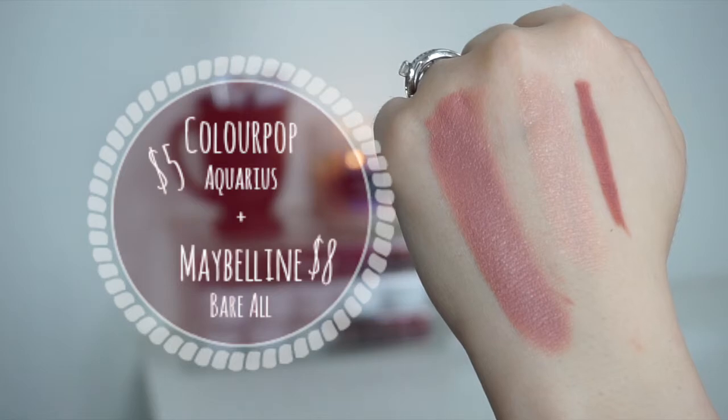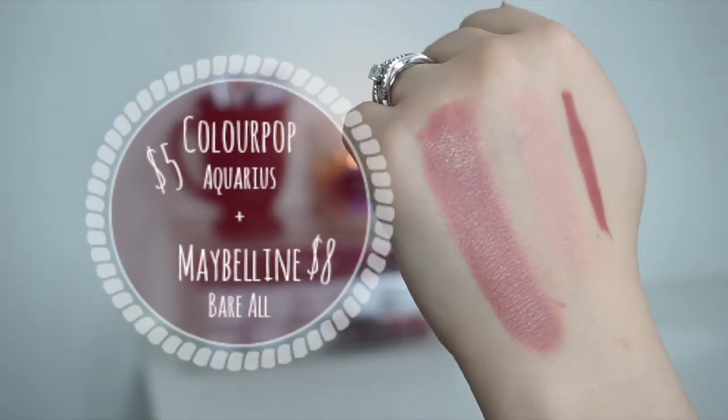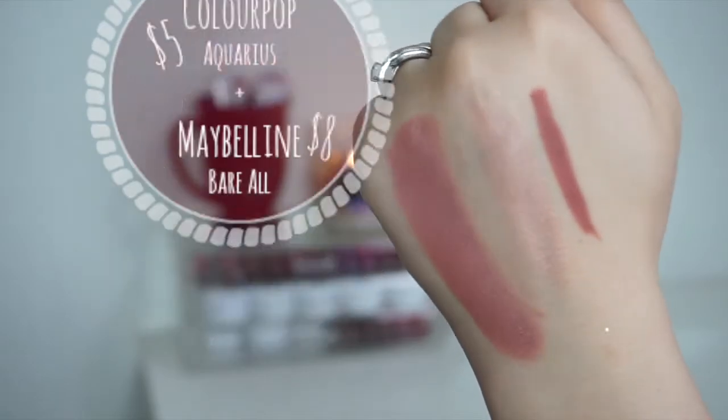I also like to maybe just line the outside of my lips with Aquarius and then fill in the whole lips with the Maybelline lipstick, and that way it sort of makes my lips look a little bit plumper, juicier, you know, a little poutier. That's the word I was looking for, poutier. I love the Colourpop Lippie pencils. They're super duper matte, so if you like a matte lip look but you don't like liquid lipsticks because they're too dry, try the Colourpop Lippie pencils, and these are both products that are super inexpensive.